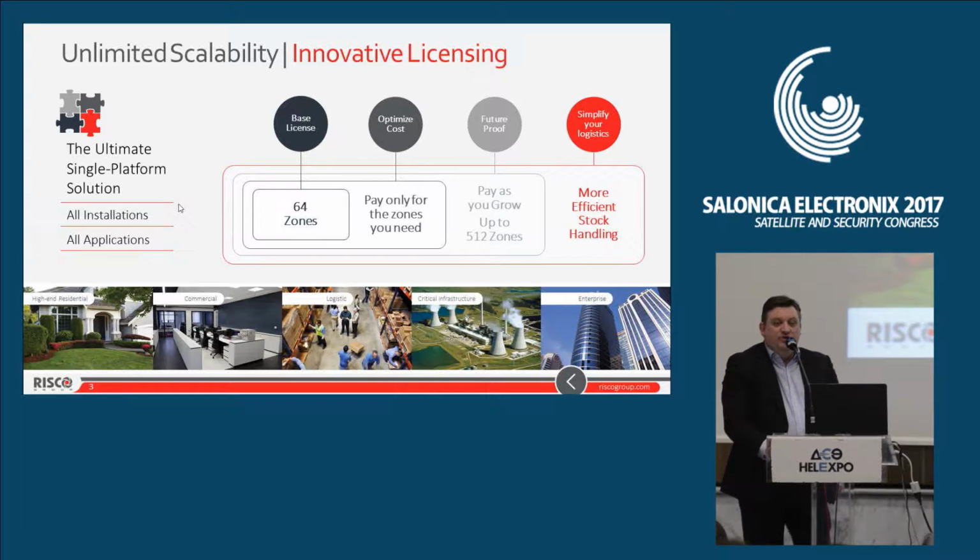However, using the same panel, so you don't need to worry about using different models and versions, you can increase the size of the panel from 64 zones all the way through to 512 zones by using an innovative licensing mechanism that we have designed. It means that you only pay for the zones that you actually need. So it makes it a very flexible, cost-effective solution.